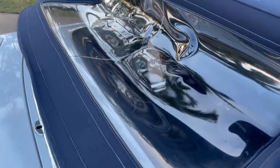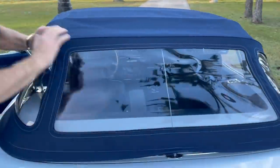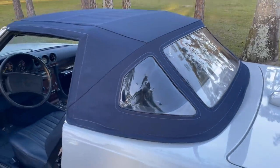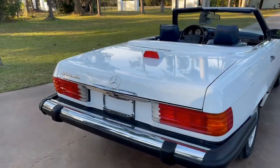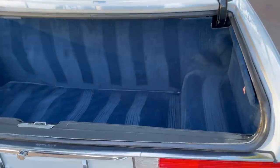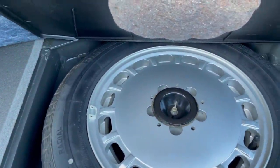It's very clear to see out of the back, and very easy to pop on, open and close. And there you have it, easy as that. Now, this 560 SL, very easy to open the trunk. You just pop it and it opens by itself. Underneath, you can see it's in very clean condition. And then we have a spare tire, as always, still the original Pirelli from probably 87.